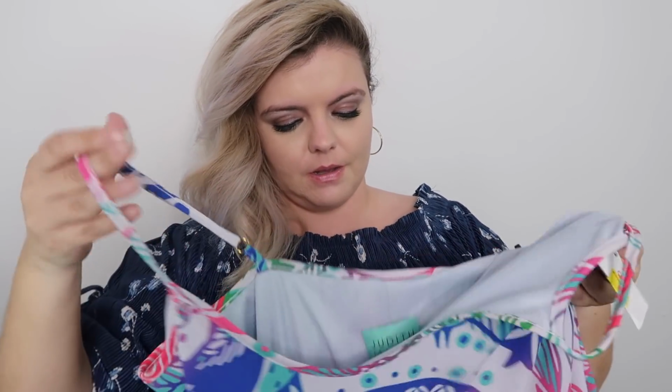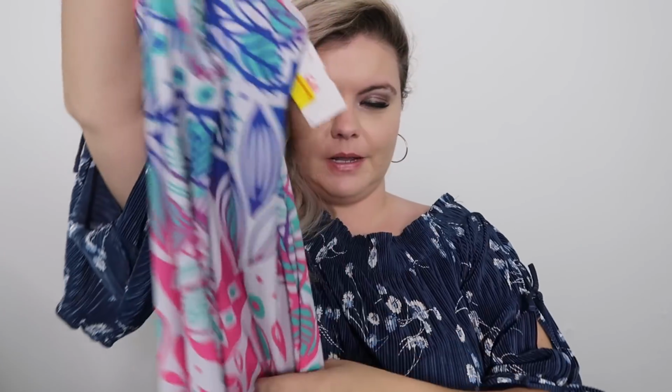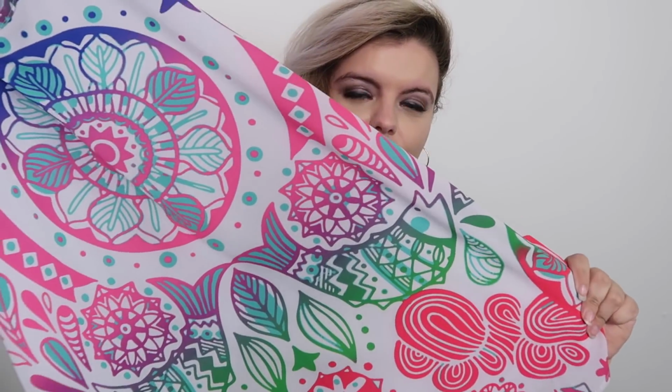I absolutely love Judith March. She just has the cutest stuff. Next, I think this is another, yeah, this is another Judith March piece. Gorgeous print on this. Great for the beach, great for summertime. Just a cute little sundress.